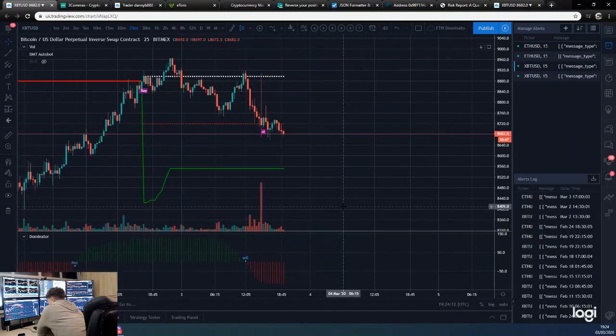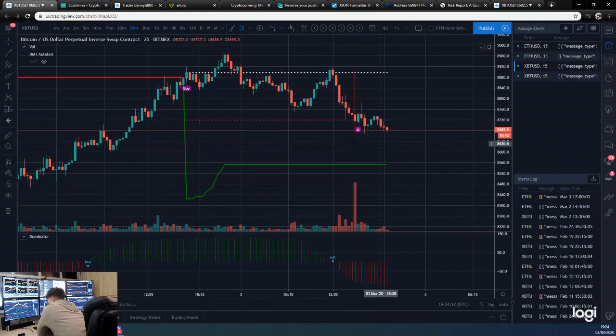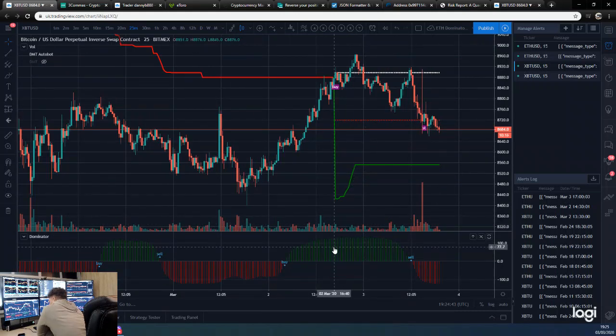So if you want to have a look where exactly we got the sell on the 25-minute Dominator, which is the one that we use the Dominator on, if we go into the sell, you can see this candle here. I don't know if you can see a more perfect entry for this sell. That's the Dominator sell, and it got us in at the top. So I was basically taking shorts from around there. That's fantastic, and it just shows how good this Dominator indicator is.